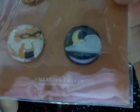And this is from American Crafts, but I bought a paper stack at Hobby Lobby with that exact same fox. So now I have something that goes with that, and I'll show that in another video with my Hobby Lobby stuff, because it's a lot. I found these Dear Lizzie feathers for $1.49. Those are cute.